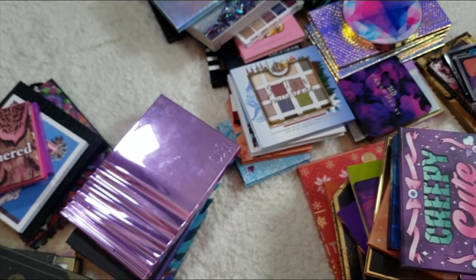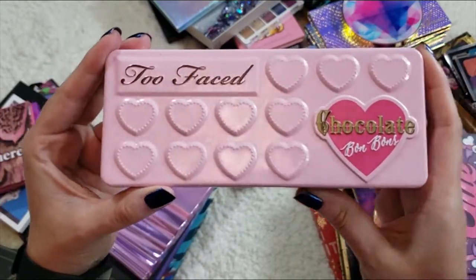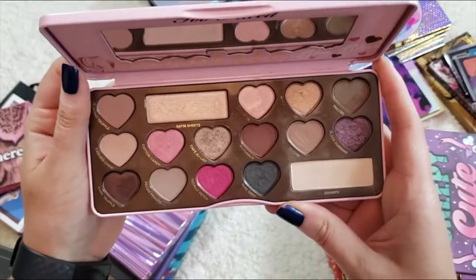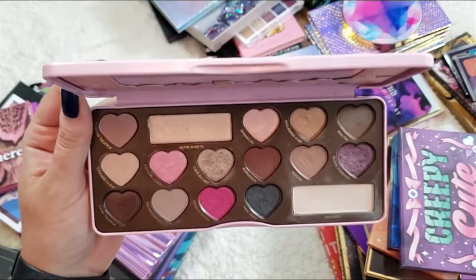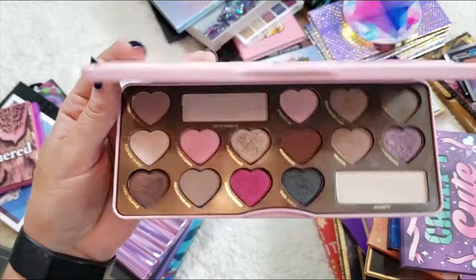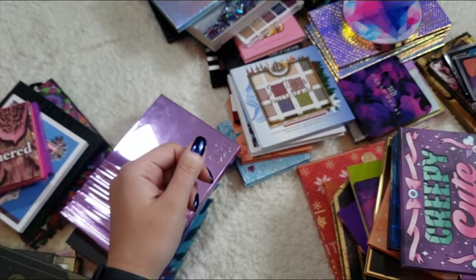Next, I'm going to get rid of my, oops, it already popped open there, my Too Faced Chocolate Bonbons palette. This is the last full Too Faced palette that I have in my collection, and it's just okay. So I would get rid of this one. I just don't love the Too Faced formula enough to keep it.